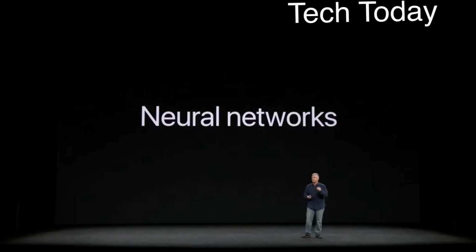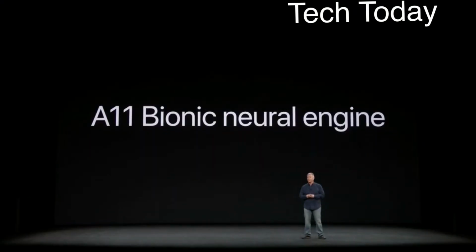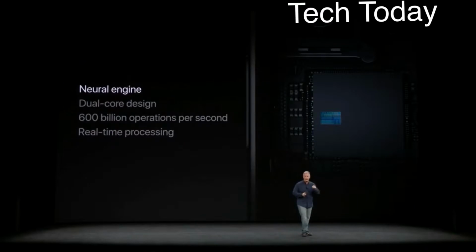And with that, they developed multiple neural networks to create Face ID. Neural engine. Yeah, this is a big deal. In our pockets, in our phones, is an A11 Bionic chip with a built-in neural engine. This is another example of the incredible collaboration between the hardware and software teams that's only possible at Apple. It's our highest density computing ever. It's a dual-core design. It can perform over 600 billion operations per second. But for all of us, it's just super easy and fun to use.